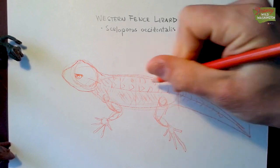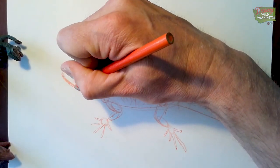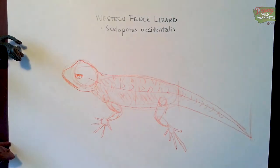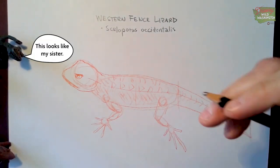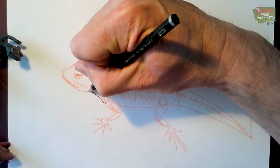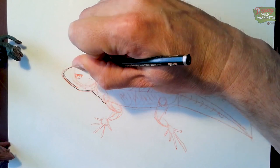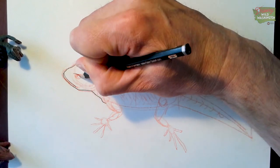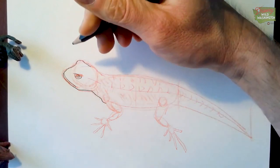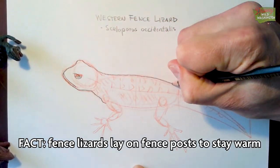Okay, so that is about the details of the fence lizard. The mouth comes down kind of right in the front there. You can kind of see this. It kind of feels iguana-y. I don't know. They are cold-blooded, so they have to spend a lot of time heating themselves up, and they will lay out on rocks and even fence posts, which is how they got the name Western Fence Lizard, in case you were wondering.